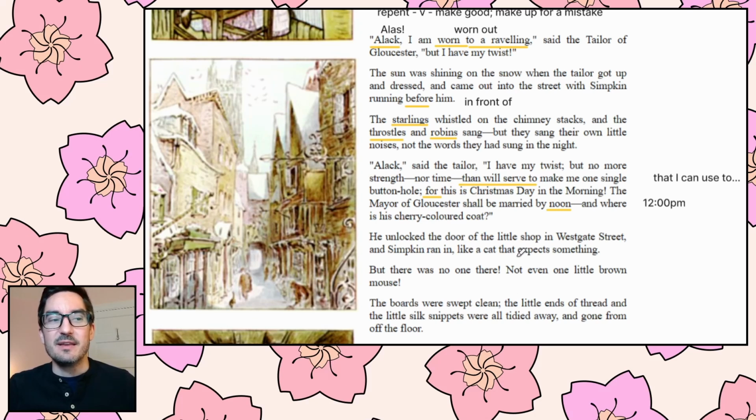Well, okay, the cat was expecting something. What did he expect in the shop? Well, maybe he expected to see the mice. But there was no one there, not even one little brown mouse. So the shop is empty. All of the mice are gone.